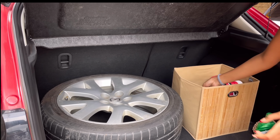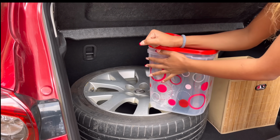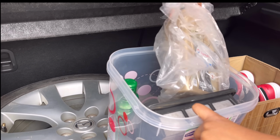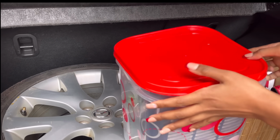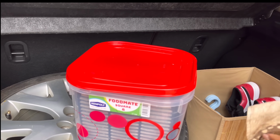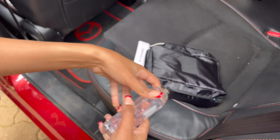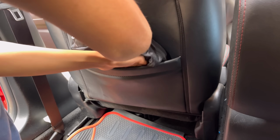Some glasses. This one we'll use to store car related things. You can see. Oh, and I have this khaki tote. Having an extra perfume in my car.